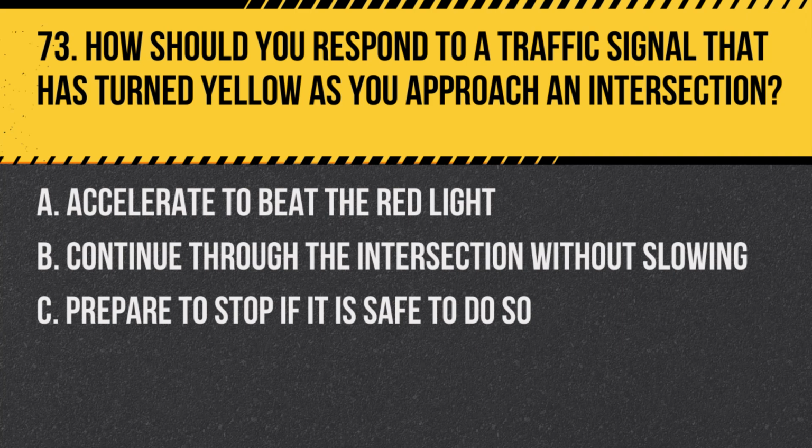Question 73. How should you respond to a traffic signal that has turned yellow as you approach an intersection? A. Accelerate to beat the red light. B. Continue through the intersection without slowing. C. Prepare to stop if it is safe to do so. Answer. C. Prepare to stop if it is safe to do so. The yellow light is a warning that the light will soon turn red.